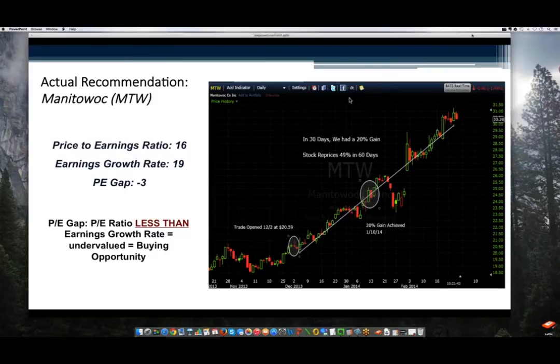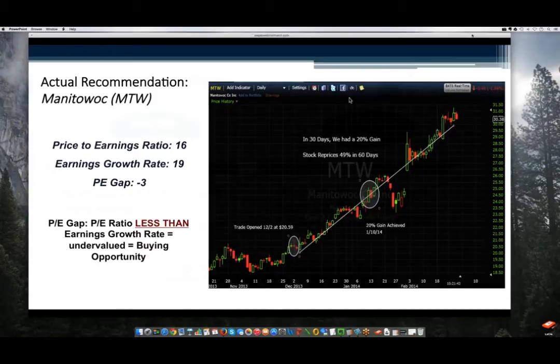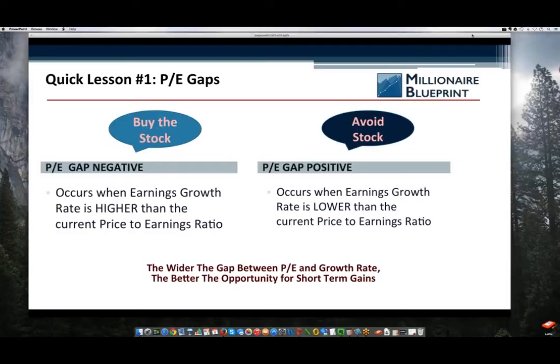That was our first target, and it actually continued on for more than a 40% gain in about 90 days. So again, you could see the start of that elevator move. Now the stock broke down later on, but we had already taken our gain by that time. But you can see again, when you find these little stocks that are undervalued, these charts can move rapidly in your favor.